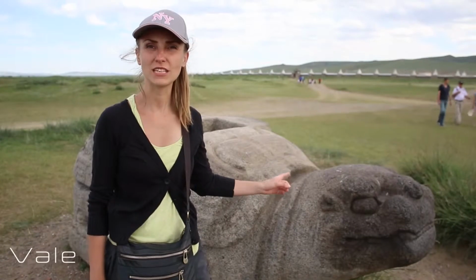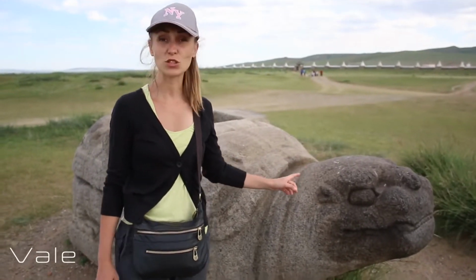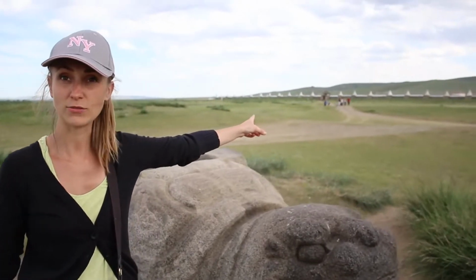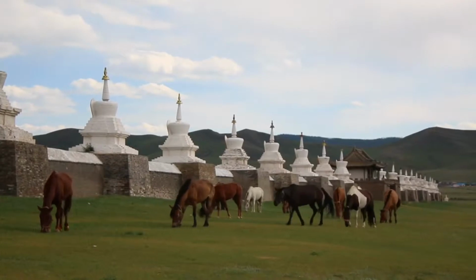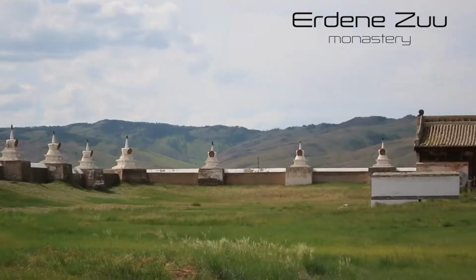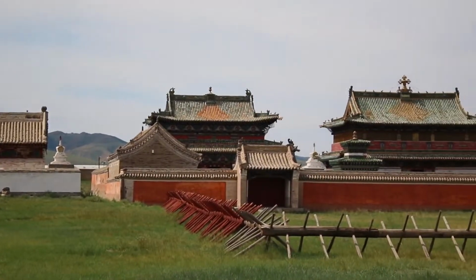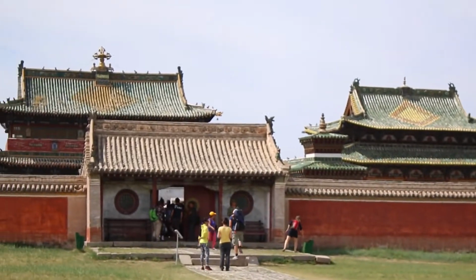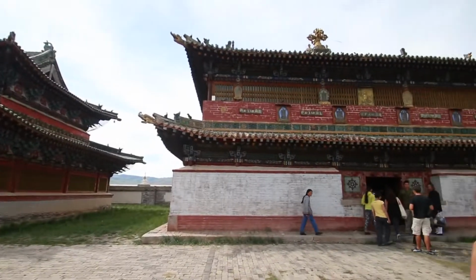This is what is left from the ancient Mongol Empire, Karakorum, and it was destroyed in 1500. And then they used basically all the ruins to build the temple that is at my left-hand side. Erdenezuu Monastery was built in the 16th century near the site of the old Mongol capital, which was completely destroyed. The Turtle Rock is the only original stone left.